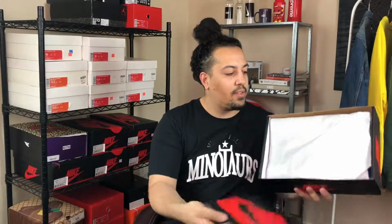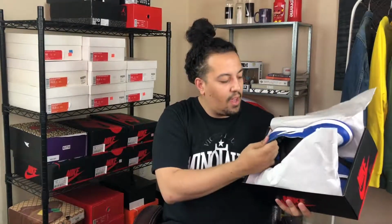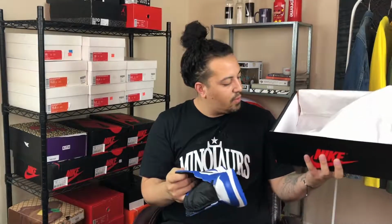As you can tell from the box, it is an Air Jordan 1. If you know your release schedules, you already know what I picked up. Toss that over that way. It is the Hyper Royal, I believe is what it's called, or the Game Royal Air Jordan 1s, factory laced.